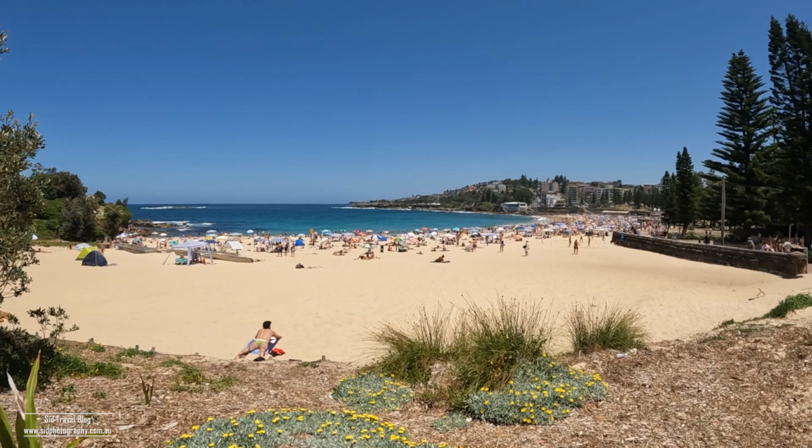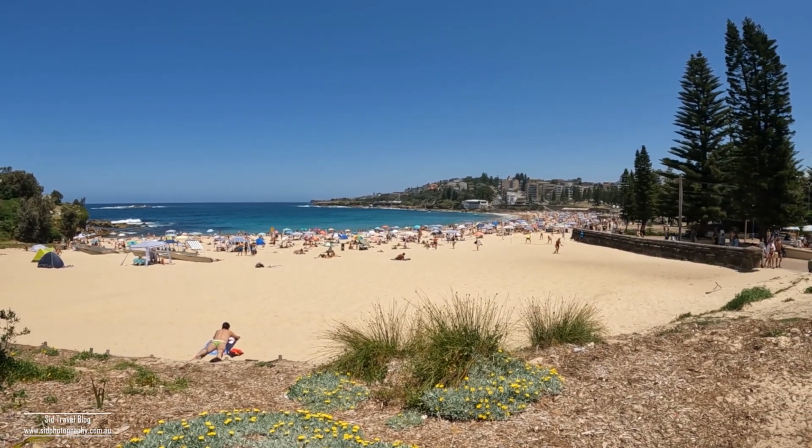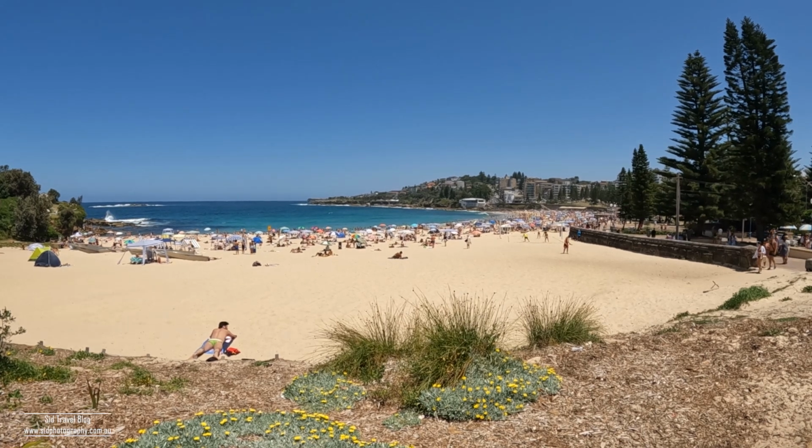And as you can see, today there are so many people on the beach because it's nice, warm and sunny, and this is the perfect weather for the beach.